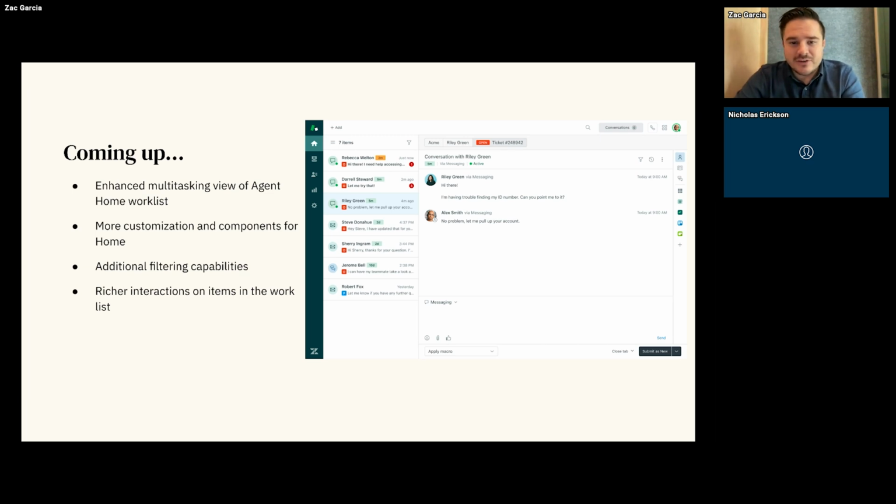We also are looking at additional filtering capabilities to make it easier to segment your work and attack it in an order that works for you, and richer interactions on items in the work list. For example, without even opening a ticket, can I reassign it? Can I solve it? Can I potentially do a quick reply, mark it as read or unread, etc.? And we'll be looking for feedback from you and hopefully doing some interviews with some or all of you around what quick actions will make you most successful.